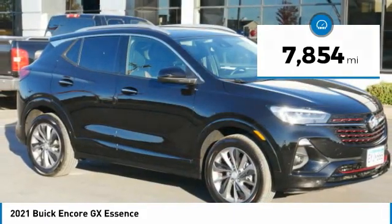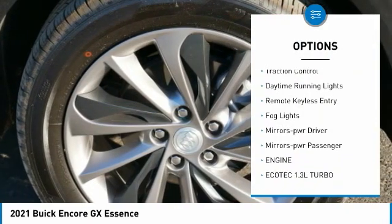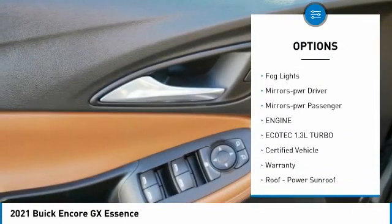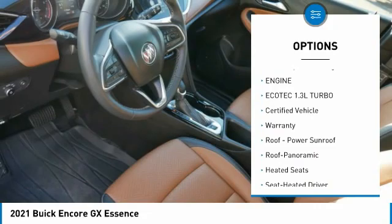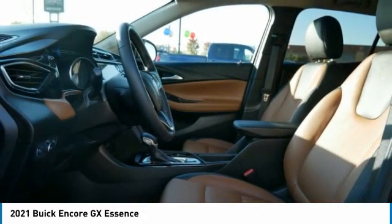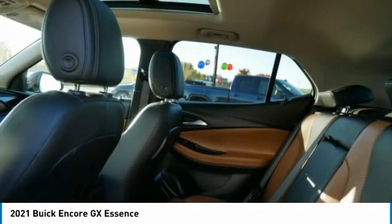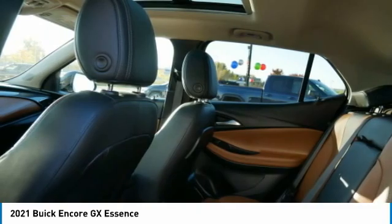Here are some of this vehicle's great options: all-wheel drive, aluminum wheels, heated side mirrors, traction control, daytime running lights, remote keyless entry, fog lights, power driver mirrors, power passenger mirrors. Is love at first sight really possible? Let us know when you stop in.